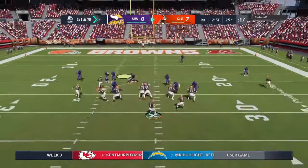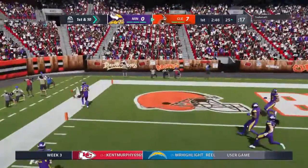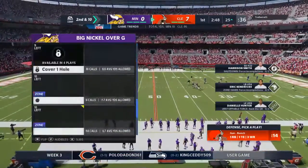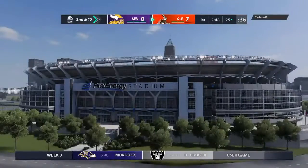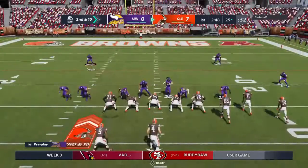From the gun, Brady. And he overshot him there. It's out of bounds, incomplete. From the snap, he certainly looked like he knew where he wanted to go with the ball, but surprise, that guy was covered. So that took his attention elsewhere to no avail. An incomplete pass leads to 2nd and 10 from the 25.